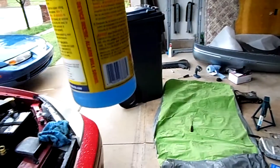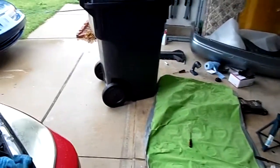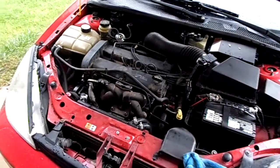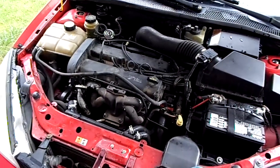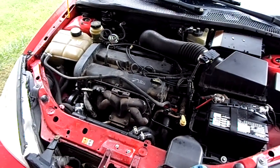It says to use half of a bottle for 3 gallons. And this system actually only holds a gallon and a half. I went ahead and used half a bottle anyway, and I should have used a quarter, so I gave it a little bit extra. And it's been sitting here idling for maybe 10 minutes or so. The bottle says to run it for about 50 minutes, close to an hour.